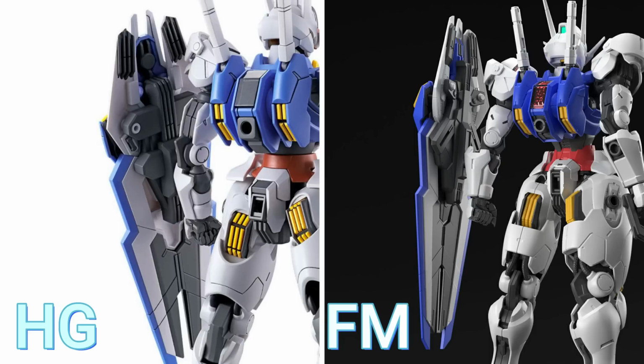From the back of the shield is where you see quite the difference. It makes the high grade look more on the toyish side. If the seam lines are bothering you on the back of the legs, don't worry, the high grade has them too. They just hide it in this picture.